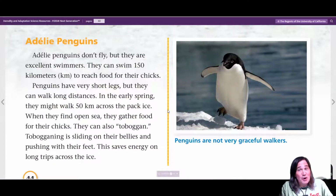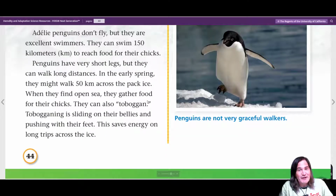Adelaide penguins don't fly, but they are excellent swimmers. They can swim 150 kilometers to reach food for their chicks. Penguins have very short legs, but they can walk long distances. In the early spring, they might walk 50 kilometers across the pack ice. When they find open sea, they gather food for their chicks. They can also toboggan. Tobogganing is sliding on their bellies and pushing with their feet. This saves energy on long trips across the ice.